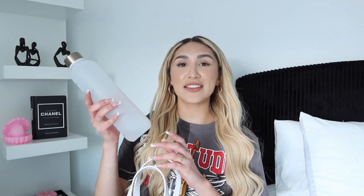Okay. So I'm going to show you guys everything that's inside my handbag. There's a lot of things in here. The first thing that I have is this water bottle. I always like to carry a water bottle with me because I always get thirsty. I got this one from Shein. I will link it down below. You can fit this in here perfectly, and you can't even see it, which I love.